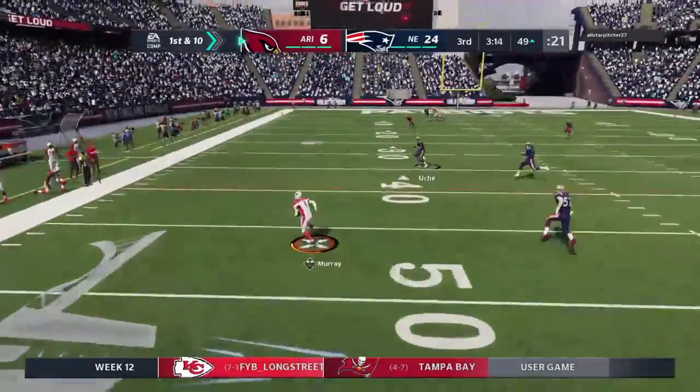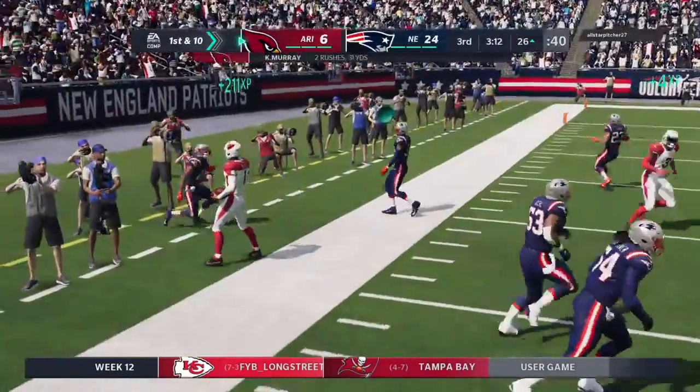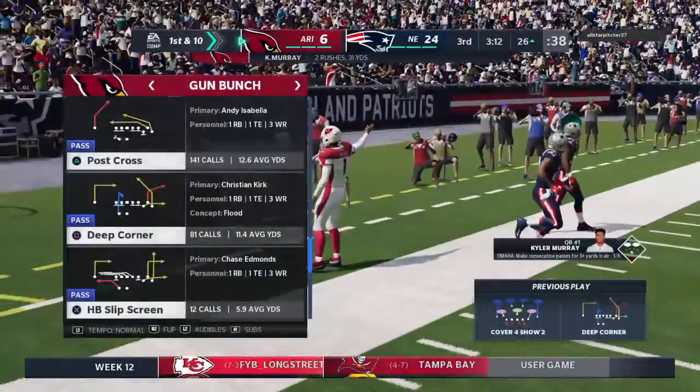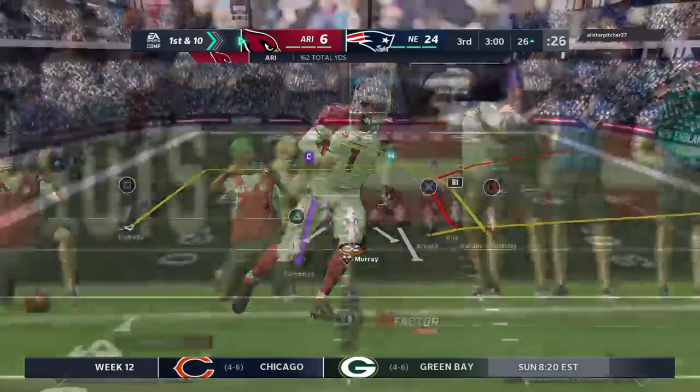Buying time to his left. And he's going to keep it here. And he is out of bounds, but not before he's inside the 30. Turns out to be a great idea to tuck that one. Good for 24 yards.